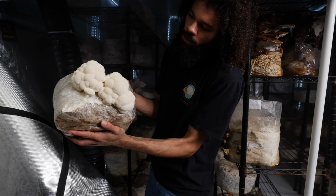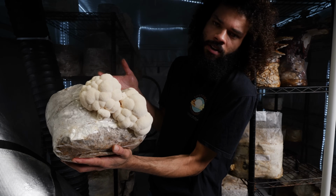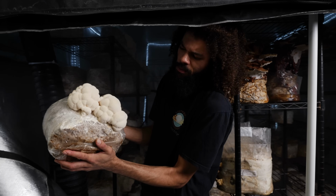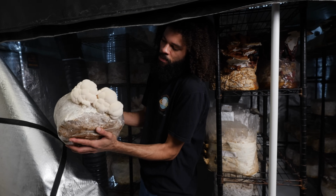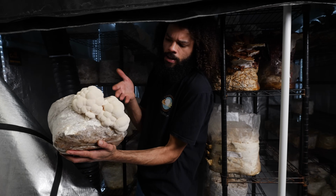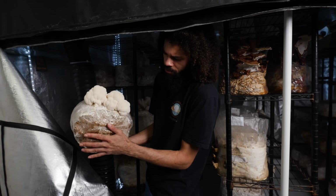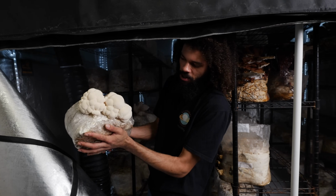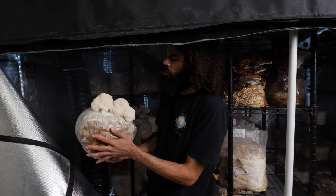It's definitely a popular mushroom, producing these nice teeth-like elongations instead of having the traditional cap and stem. It brings out a wonderful texture when used in dishes. Some people like to saute it in a garlic butter and use it as a crab or lobster substitute. And it's also renowned for its medicinal benefits. It aids in cognitive function and stuff like that.